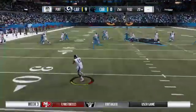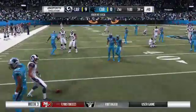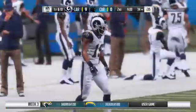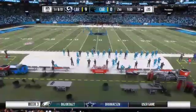And an alley to run. And they're going to start this drive in pretty good shape as they get it up past the 30. Here's the Los Angeles offense as they get set to take possession. They've got the lead. Last time had to punt it, though. What's the key to this drive?